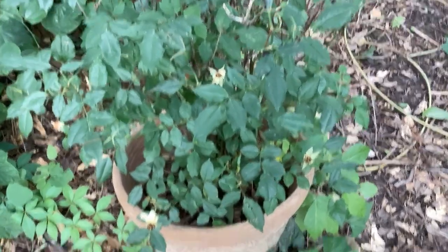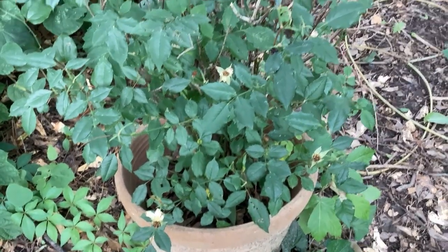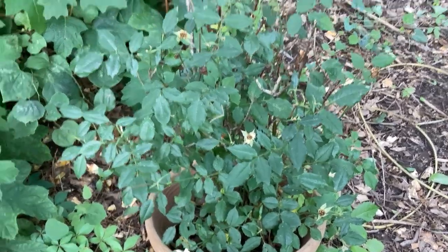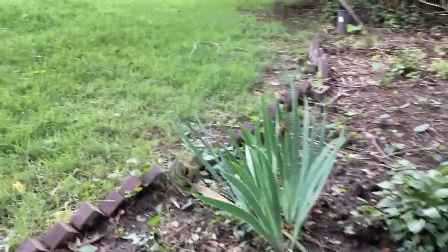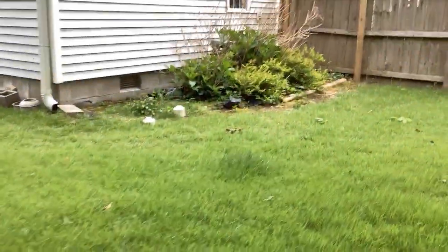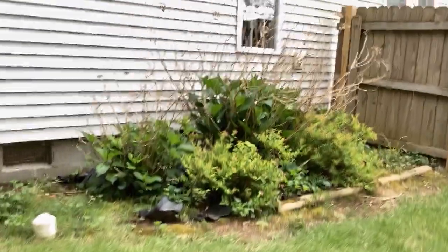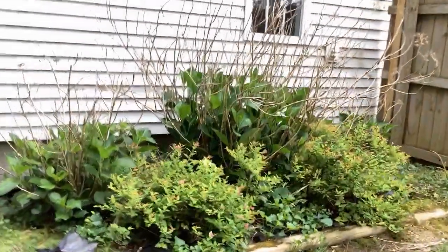This is my little rose bush I've had in this pot for years. I'm surprised it didn't die over the winter because the winter was so bad. We had just a really bad few days. Really, it was around Christmas. Anyway, all the limbs are down because we had that bad wind last night. And then here are my hydrangeas. I need to be cutting these limbs off. I just haven't done it yet. So I need to cut these limbs.